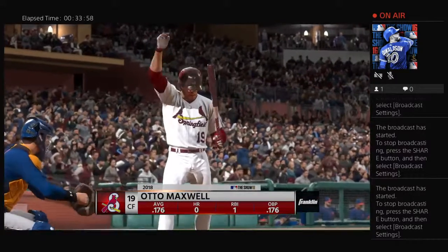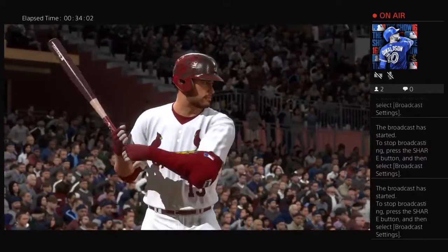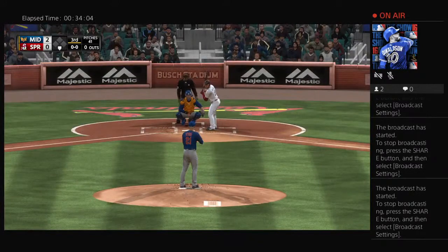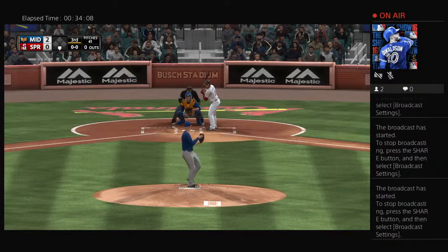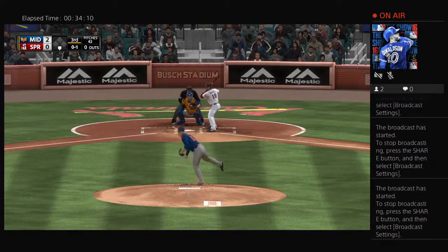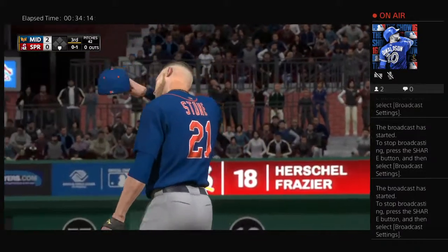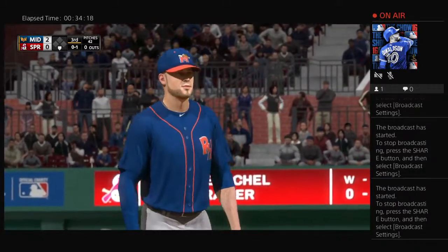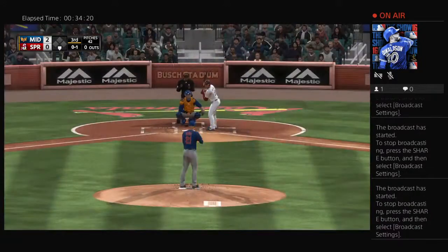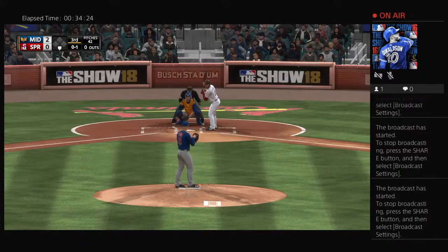Set to get his evening at the plate started, Otto Maxwell. And it's been a real struggle for him with the bat so far this year. Looking to get things turned around in a hurry. Ready to deliver. Here's the first pitch. Takes a fastball on the inside corner. These are huge innings for a team's morale. The pitcher wants to go out and throw that shutdown inning up and get the boys back swinging the bats again with a chance to capitalize and even extend this current lead.